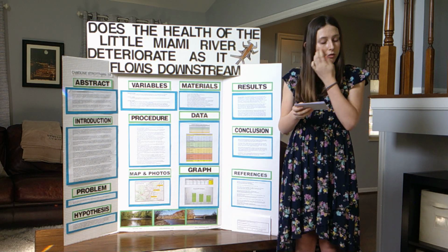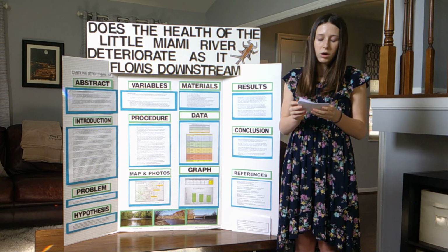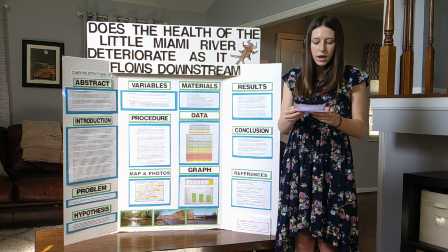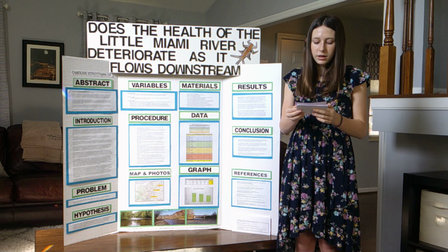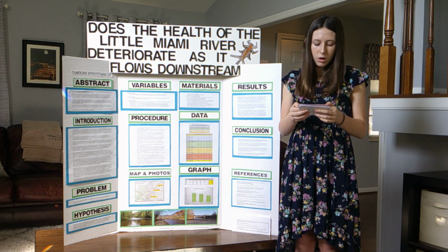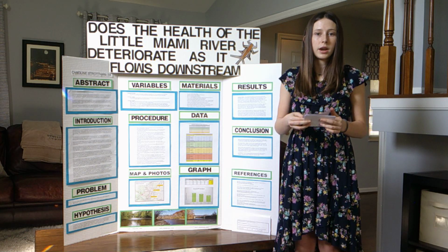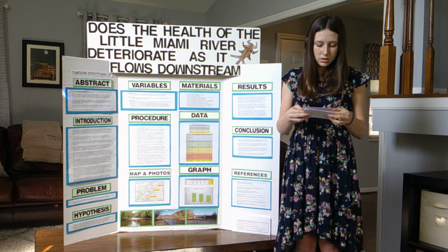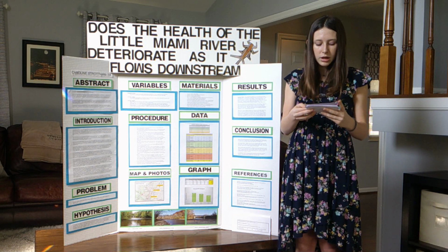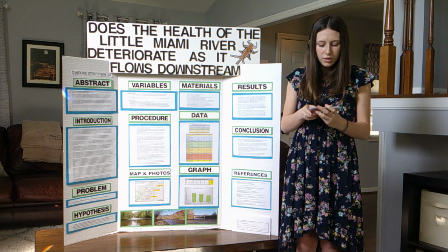My first control variable is to sample the insects on the same day to make sure that the water conditions were the same. Second, I sampled at the same habitat type. I chose riffle sections of the water because there are most insects in that area and it was easiest to access. Third, my sampling techniques and sortings were the same at all 3 sites.